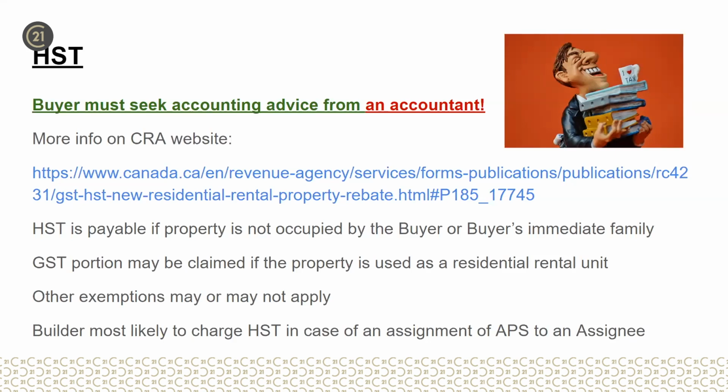Sorry, can I ask a question? Absolutely. Yeah, if it is an assignment, is it better to keep it and then you can save on the taxes and the GST portion? Again, whether you pay HST or not depends on who occupies the unit and what you do with it after closing. Okay. Even if an assignee pays HST, and then they occupy it themselves, they can ask for the rebate. Okay. How about if they rent it out? Can they ask for it? They can ask for the GST rebate. Got it. Okay. You guys know the difference between HST and GST?